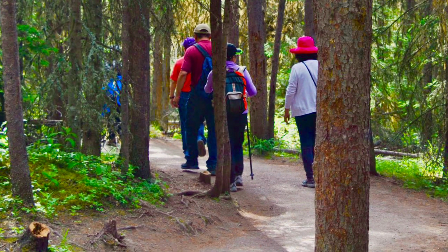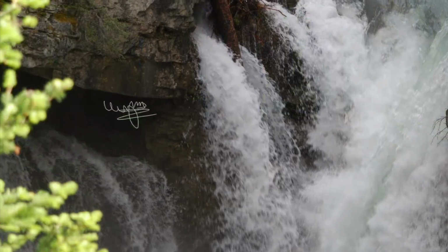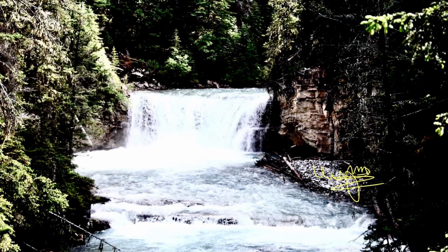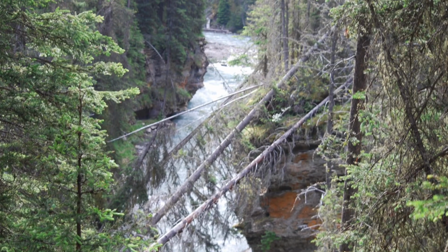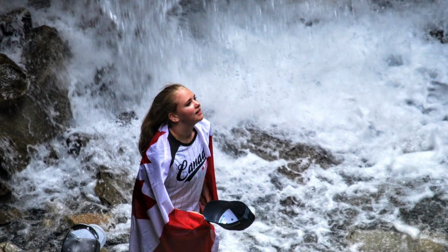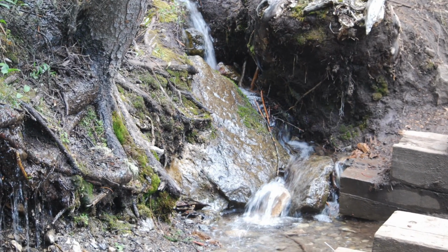Johnston Canyon is one of the most popular destinations in Banff National Park, and for good reason. It is a place of dramatic natural beauty accessible to most. It is particularly popular during the summer and at certain times of the winter. Certainly, somebody is showing patriotism in Johnston Canyon on this Canada Day.